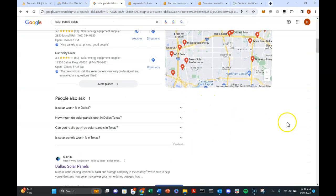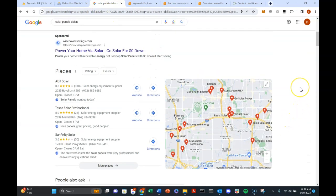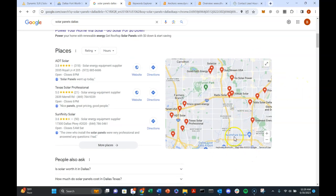One more thing I want to talk about is the Google Maps section. So this is the part of the search results that contains this little map right here, and then you have the 3 featured businesses. So it's really important to get into these top 3 featured businesses because these actually get 30 to 40% of the website traffic that comes from searches like this. So how do you get into those top 3?